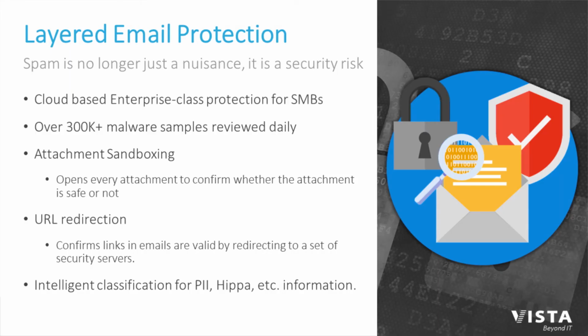So, layered email protection. Spam is bulk email. Yes, it's a nuisance, and Microsoft and Google and the other email platforms out there are doing a pretty good job of giving you some controls to cut down on those, but still inevitably things get through. So even if you have pretty basic email security on either Office 365 or Gmail through G Suite, you still need more protection.